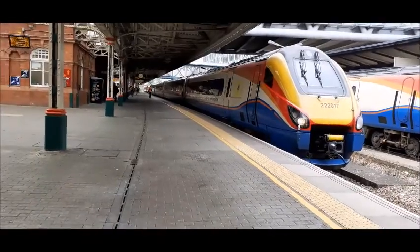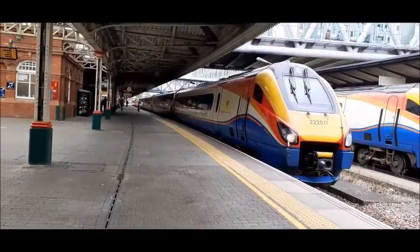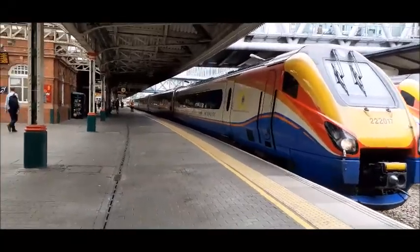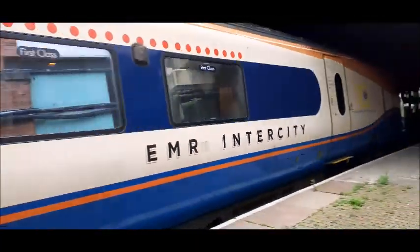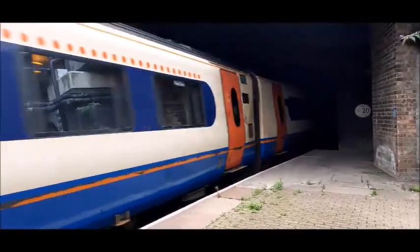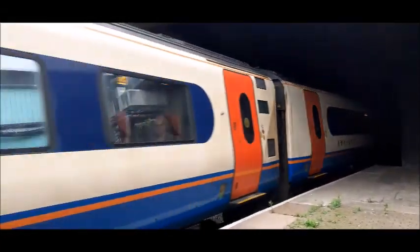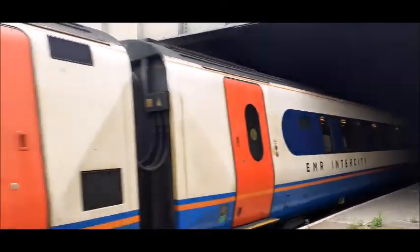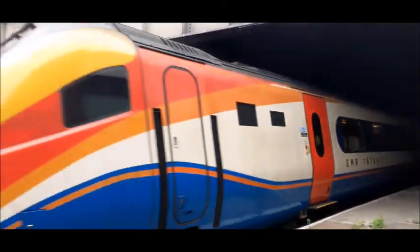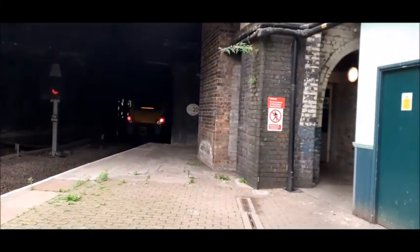Okay, so passing now is the 12:12 East Midlands Railway service to London St Pancras, 222017. And the Batman on there as well, because why not? And the East Midlands trains, the old East Midlands Trains livery as well, because why not?